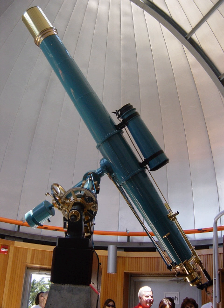True FOV, V_T, is the division of apparent FOV, V_A, over magnification, M. An example of true FOV using an eyepiece with 52 degrees apparent FOV used at 81.25x magnification is given by V_T = V_A / M = 52 / 81.25 = 0.64°.